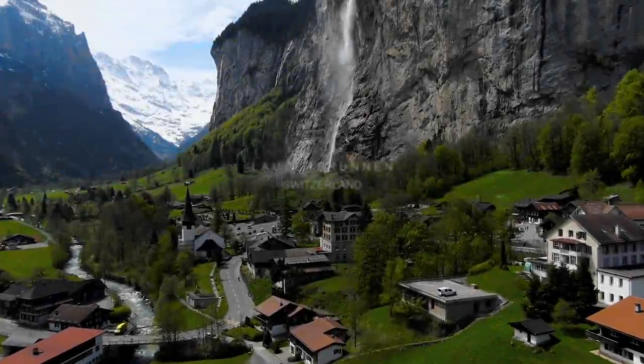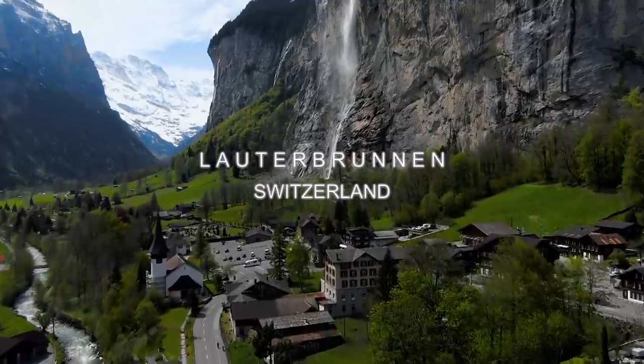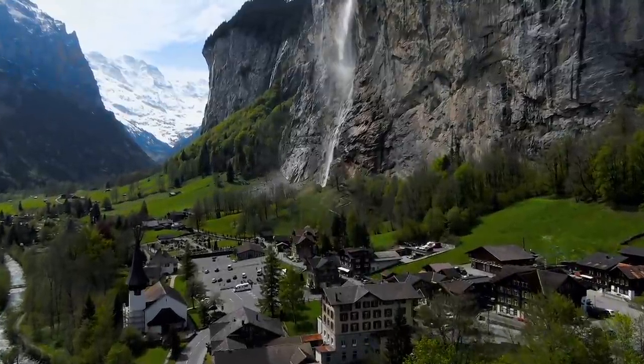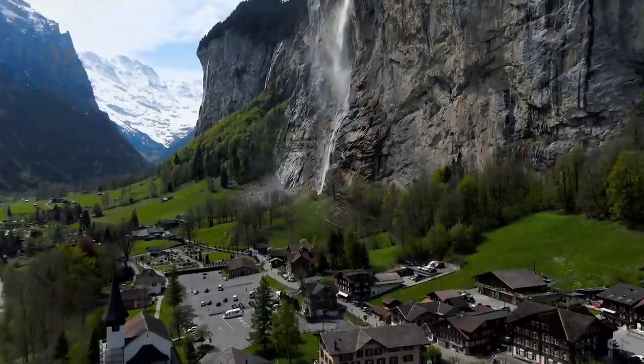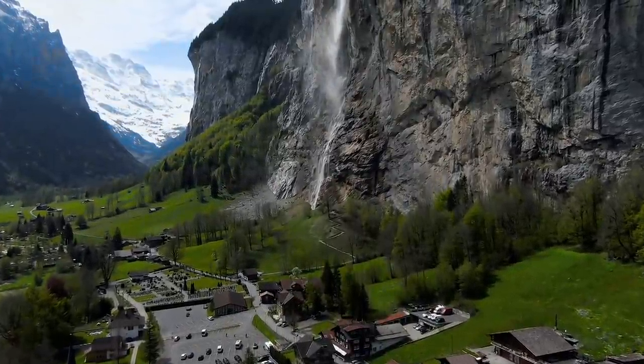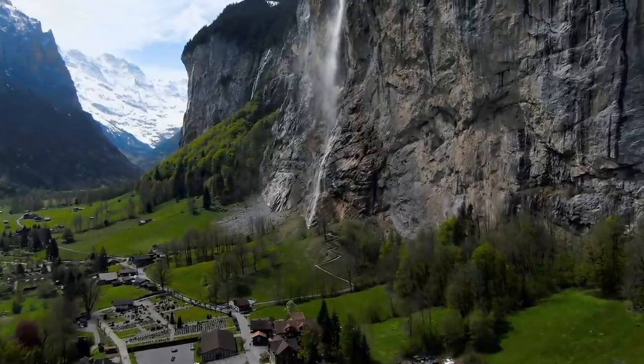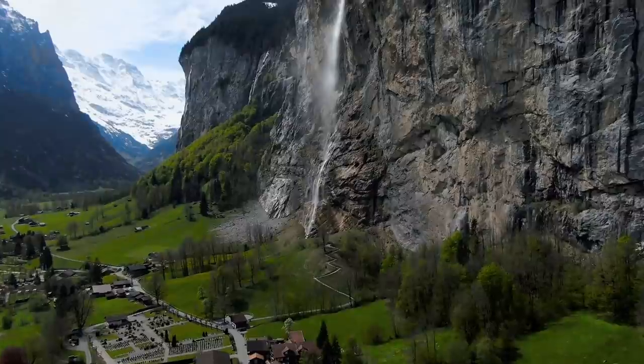Number 14. Lauterbrunnen. Lauterbrunnen is one of those typical postcard Swiss towns. It's nestled in a breathtaking valley and famed for its imposing rocky cliffs and roaring waterfalls, two of which are casually located in the heart of the settlement.